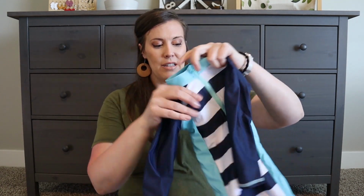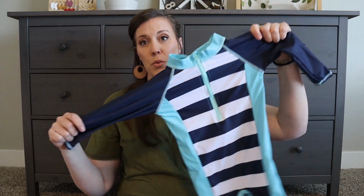Okay, a few of these things might seem kind of random. It kind of is random. It's just things that we needed that we didn't have, like swimsuits for the baby. He's 16 months old, but he's the size of a 2-year-old. And so I got some swimsuits for him because we're going to be swimming, mostly swimming and hiking.